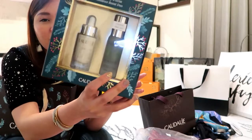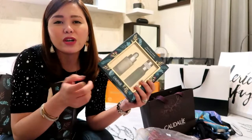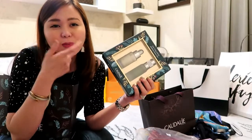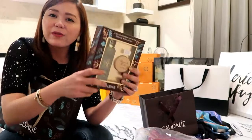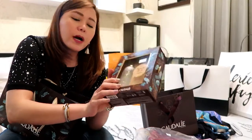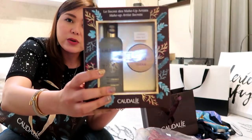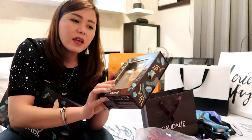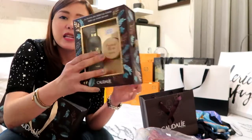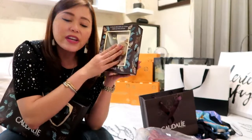So, ito, gusto ko rin talaga bilhin kasi si Karlie Kloss, gumagamit siya nito. She always has one in her bag to spray her face. Big size of it. So, this is the packaging, the limited edition packaging na gold yung bottle. And then, may free din siya na lip balm. So, it's a tinted lip balm, which is very good.